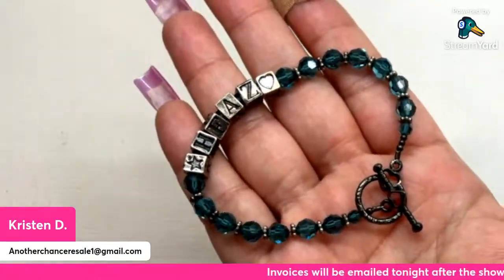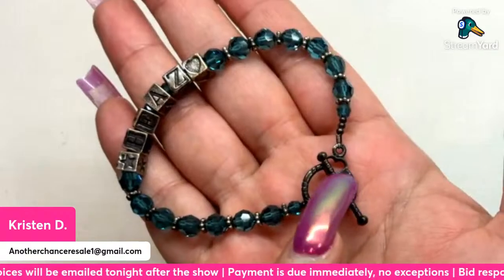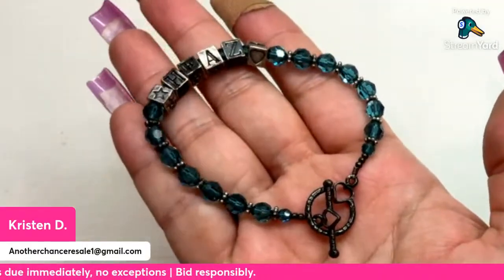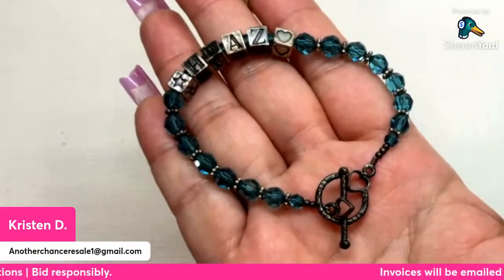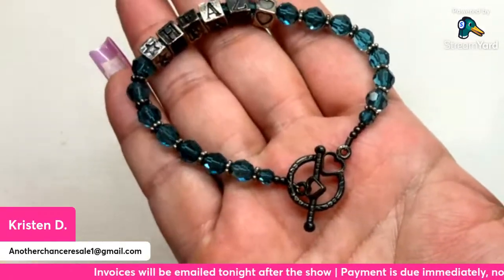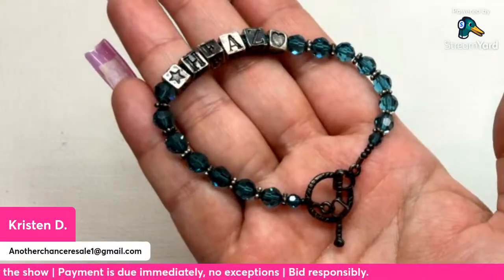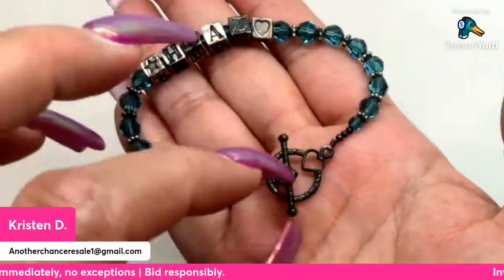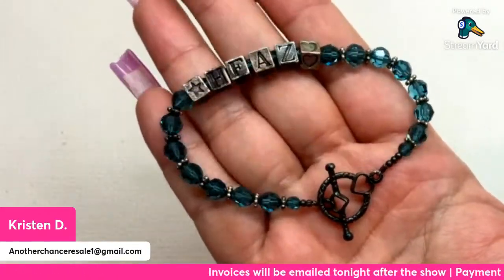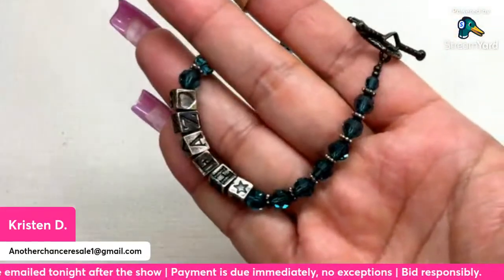But we'll start it at $1 and whoever wins it can do what they want. But everything, the clasp, the beads, it's all sterling. Even if you wanted to just take it apart and use the toggle for another necklace or bracelet or whatever. I just didn't want to scrap this, because that's not really fair. But if somebody can do something with it, cool. If not, no big deal.